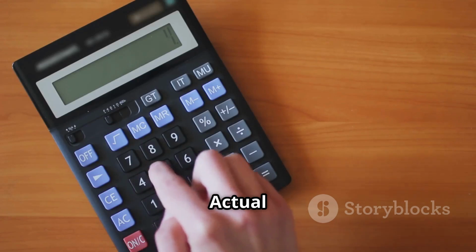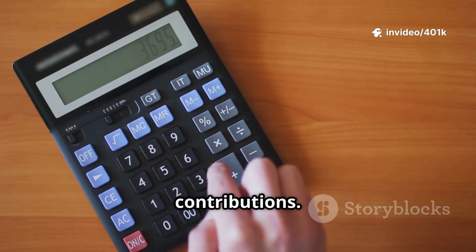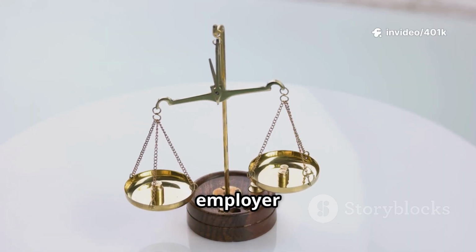ACP test, actual contribution percentage. Similar to the ADP but for matching and after-tax contributions. It ensures fairness in employer matching.